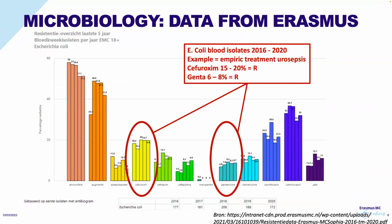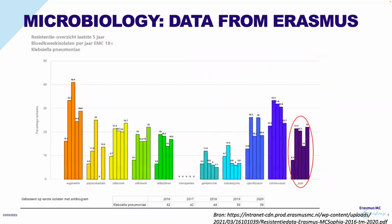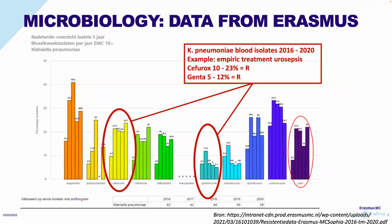So if you would treat a urinary tract infection, just as an example, our primary antibiotic would be cefuroxime combined with gentamicin, and you see there's a resistance of 15 to 20% in E. coli coming from blood cultures, and gentamicin also shows 6 to 8% resistance. And we have about a 7 to 13% ESBL rate in E. coli from blood isolates. For Klebsiella pneumoniae, it's more or less comparable, and ESBL is in between 8 to 22%. Again, this is coming from blood isolates.